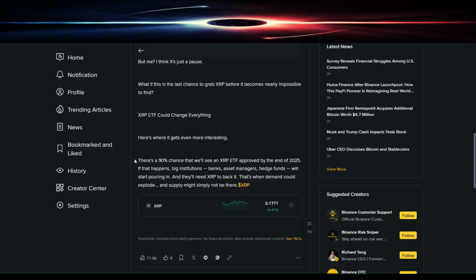It says there's a 90% chance that we'll see an XRP ETF approved by the end of 2025. If that happens, big institutions, banks, asset managers, hedge funds will start pouring in, and they'll need XRP to back it. I've said that 1,000 times, but here's what I don't agree with. They are already pouring in. They won't start pouring in. They're already pouring in. They will just start flooding in. And that's when demand could explode and supply might simply not be there.